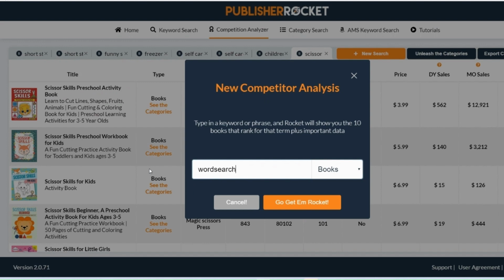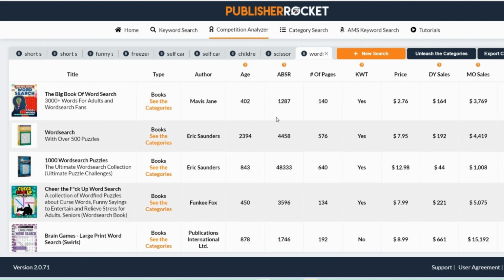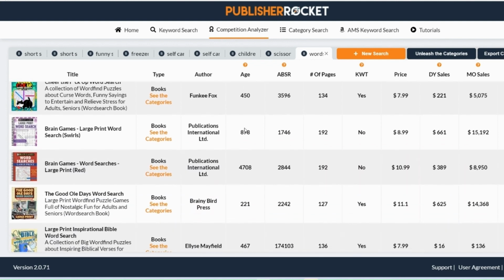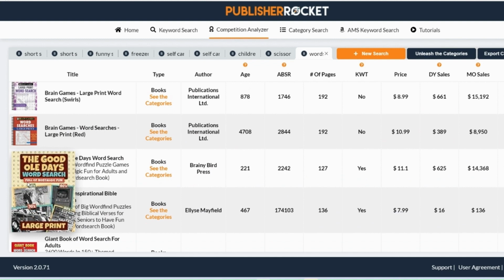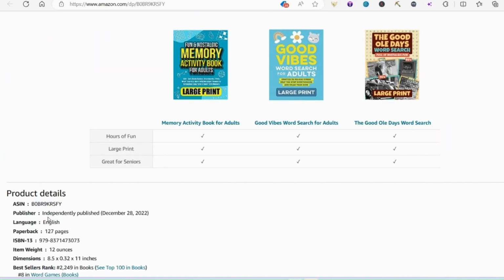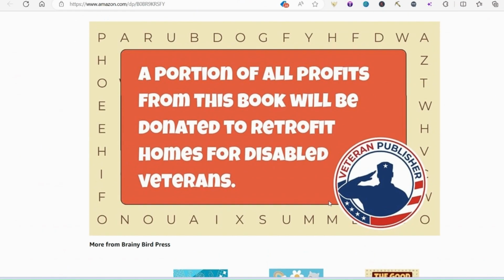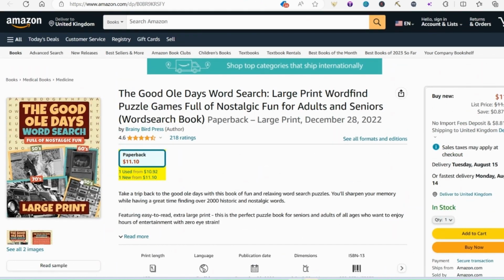Another good niche would be the puzzle books. So let's have a little look at word search. Now, these are more likely to be more competitive. You can tell that the good books that are doing really well are a little bit older. But here's one that's been published in the last year, The Good Old Days. So that's gone a little bit niche. That's gone with some nostalgia. So more aimed at seniors. And look at this, making $14,000 per month. Let's have a look at it. You can see that it's been independently published. It has some good A plus content and it looks professional. That's why it's doing so well.